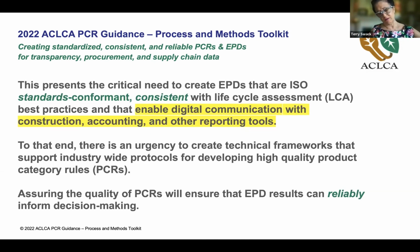Further, it's the time in the world to start getting people to publish EPDs digitally and no longer just publishing print documents that then have to be scanned or machine read, which is very inaccurate. And so this gives us the opportunity to really create a whole new set of processes and workflows that can get people collaborating and working more efficiently to produce the outcomes that we all need.